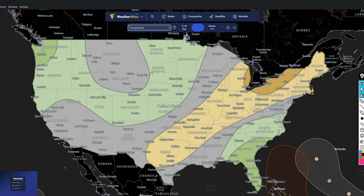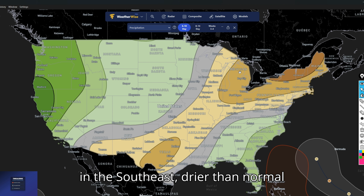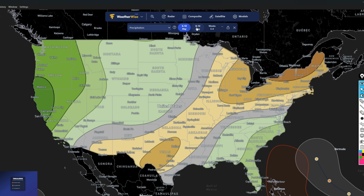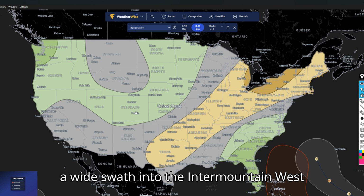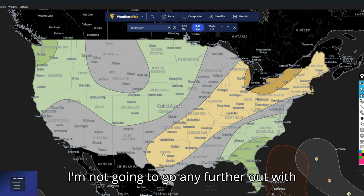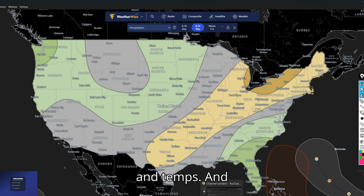Precip, day 6 through 10. Of course, more expected along the eastern seaboard here in the southeast. Drier than normal into the northeast and the Midwest and the deep south here. And looks like a larger trough building in on the west coast here and into the Intermountain West, into the high plains and in parts of the plains as well. Enhanced moisture still on the southeast coast, and a wide swath into the Intermountain West, plains, high plains into the northwest. It's still dry in parts of the northeast into the Ohio Valley, Mississippi Valley, and into Texas. I'm not going to go any further out with that, but that's the overall longer term precip chances and temps.